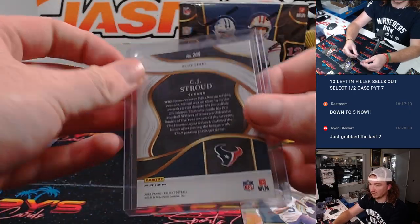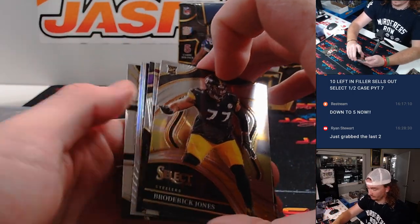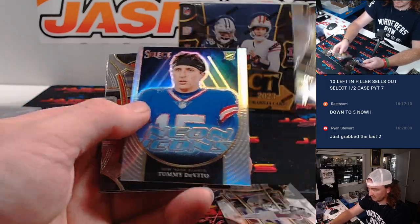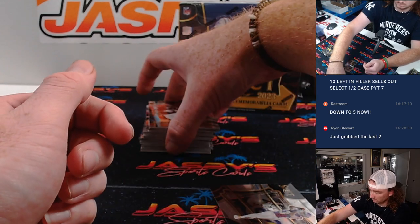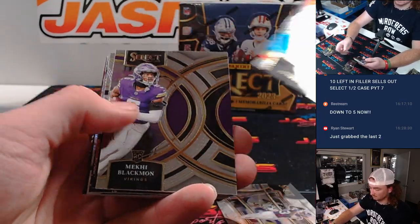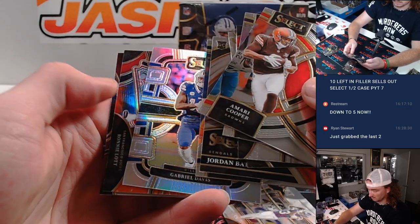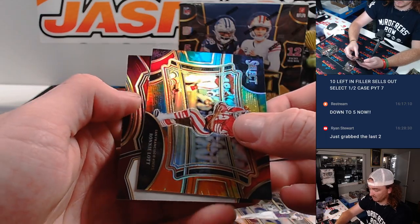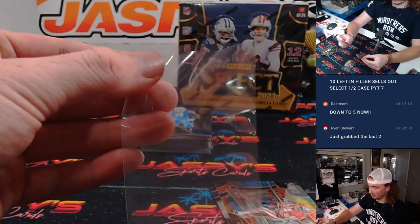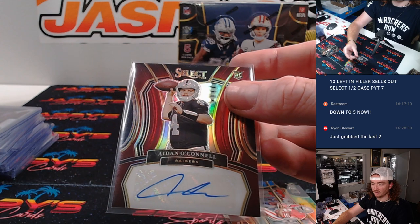The silver club of Stroud. Jordan Addison Field, Tommy DeVito. Another tie-dye. Oh, and there's the auto. Aiden O'Connell, rookie auto in the red or the maroon. 19/75, going to the Raiders.